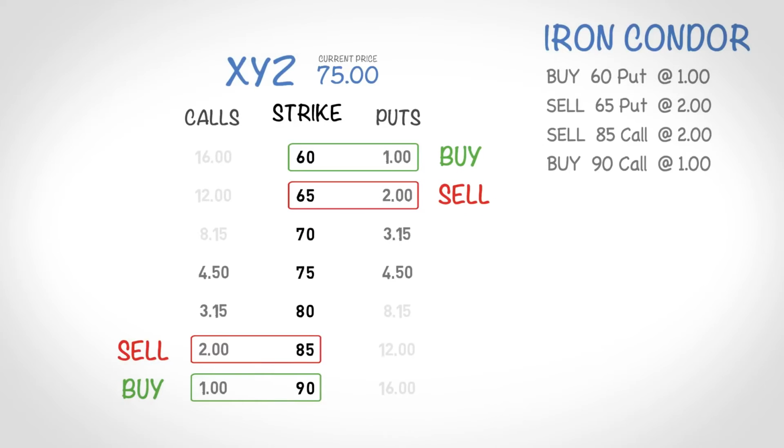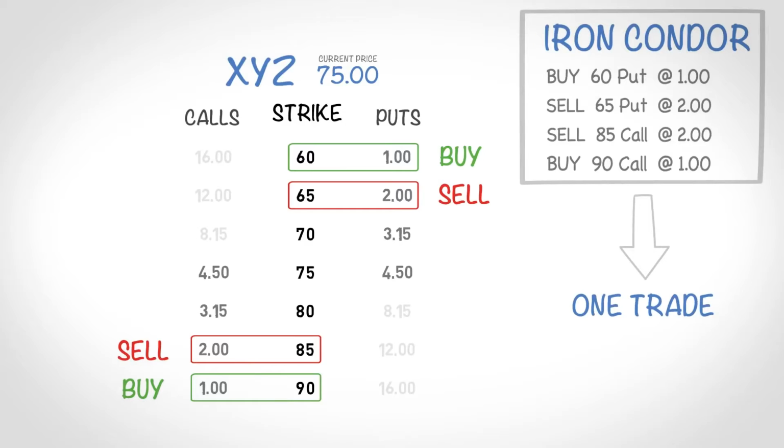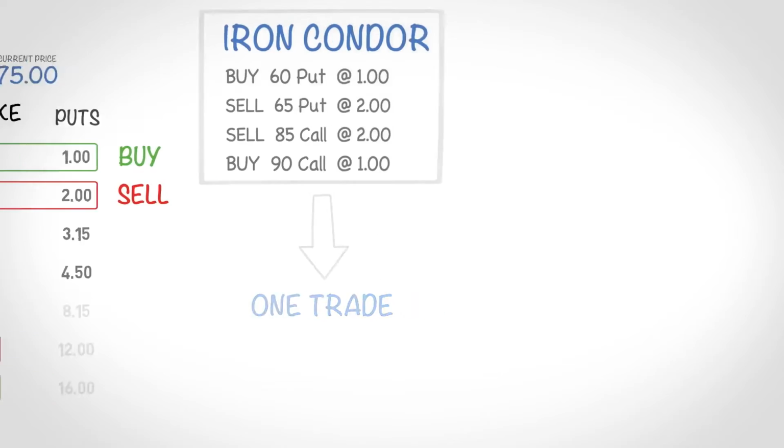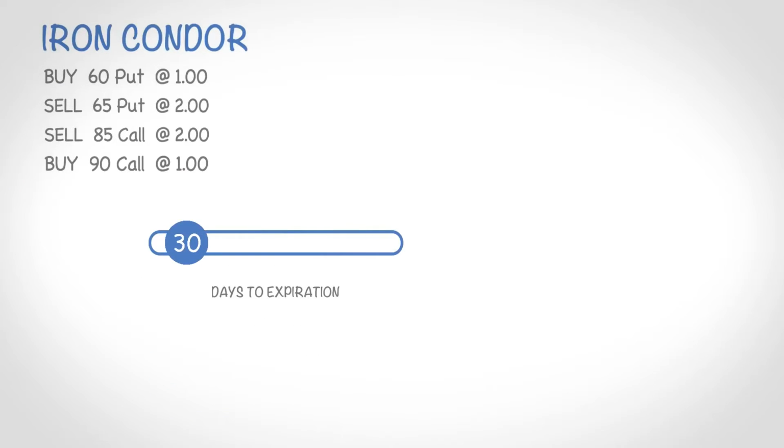And I know that keeping track of all of these individual option trades seems like a lot to keep up with, but we can actually trade an iron condor with one order and view it as one trade. I'm going to show you how to do that at the end of the video, but for now just stick with me. Let's say we initiated this trade with 30 days to expiration.